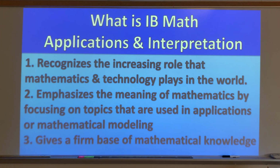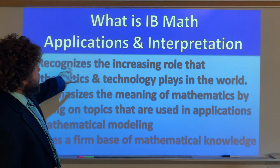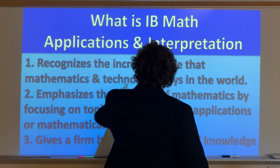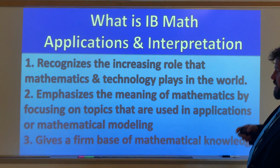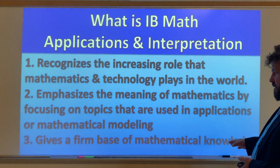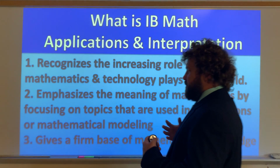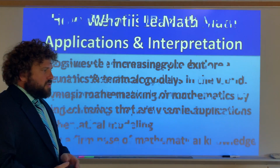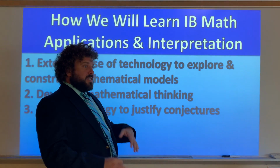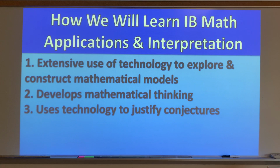What is IB Math and Interpretation? What is the class? I never heard of this class before. Did you? Before this year, I had no clue what it meant. You're going to recognize the role that mathematics and teaching play in the world, emphasize the meaning of mathematics by focusing on topics that are used in applications of mathematical models, and it gives a firm base of mathematical knowledge. So it's going to give them a good grasp on everything involved in math, all the subjects, and where they're actually going to use it. That's the key, the applications. How do I apply all this math that I know?